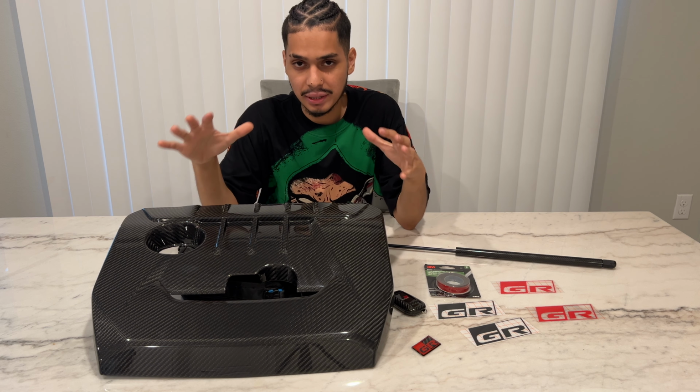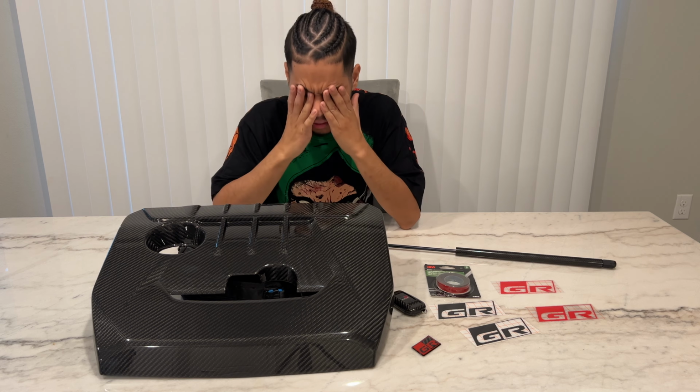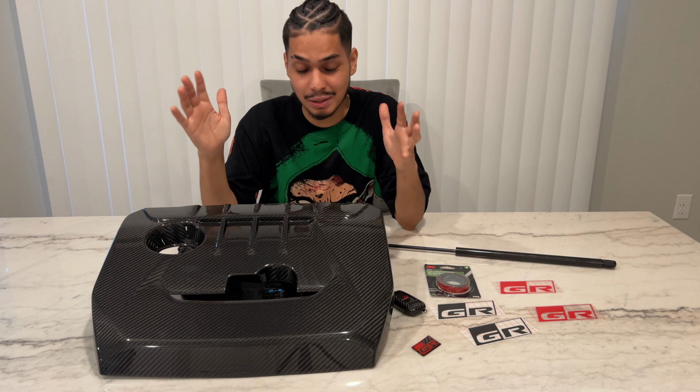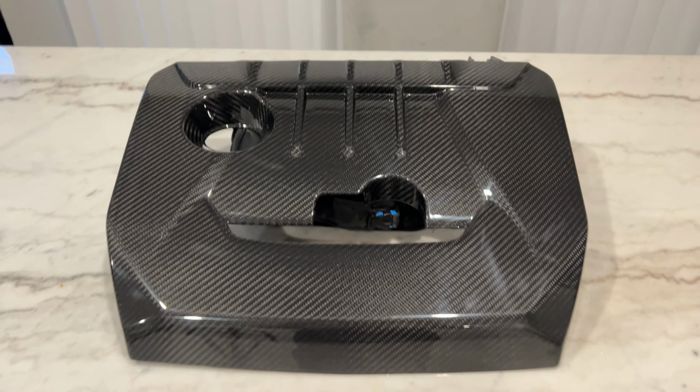Let's get into the nitty-gritty details of this carbon fiber engine cover by King of Carbon Fiber. Oh my gosh, how many times am I gonna say carbon fiber, guys? You let me know down in the comments below. But what I do love about how high glossy it is, I love the intricate details. I love how it's the OEM engine cover, but it's wrapped in this beautiful carbon.